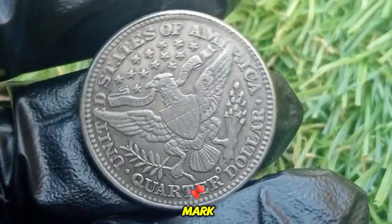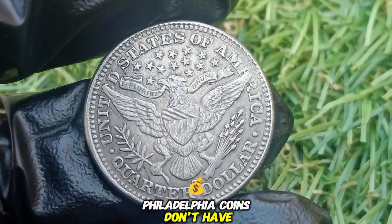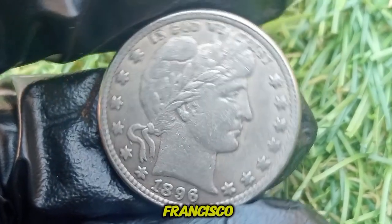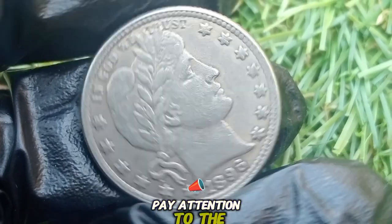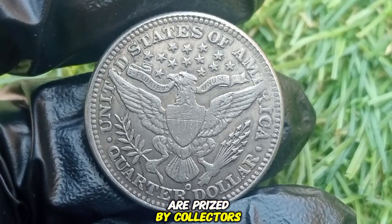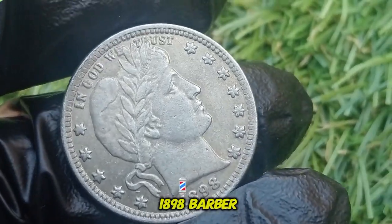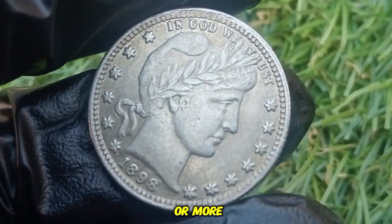Look for the mint mark. Check the reverse side of the coin for any mint mark. Philadelphia coins don't have one, but those with mint marks like D for Denver or S for San Francisco can be worth more. Check for wear. Pay attention to the level of wear the coin shows. Coins in pristine or near-perfect condition are prized by collectors and will be worth significantly more than those that are worn.